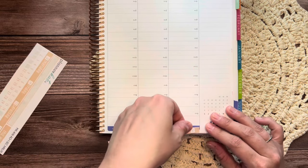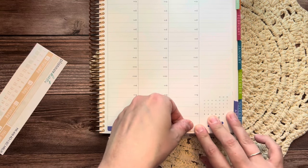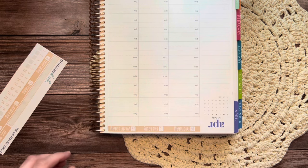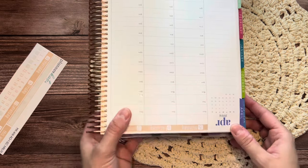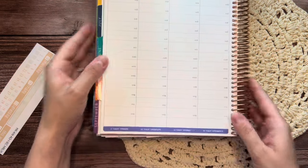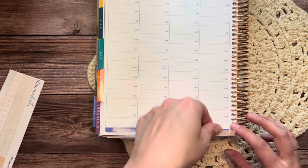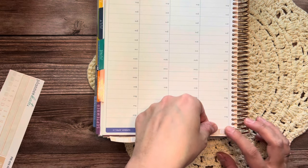All right, so let's get the date headers put down. For some reason, that looks like it's a little short. Maybe it was just cut a little funky. I don't know. It'll be okay. Ooh, I think I almost ripped that one.